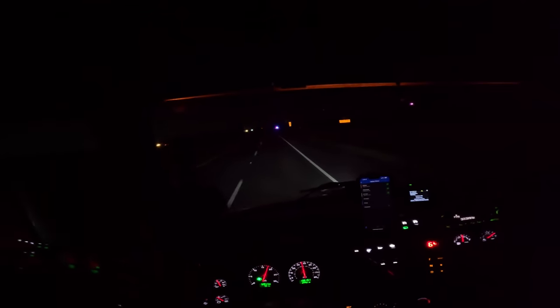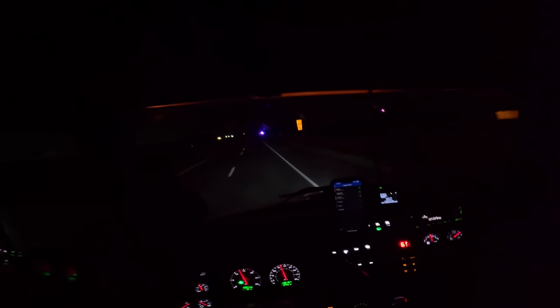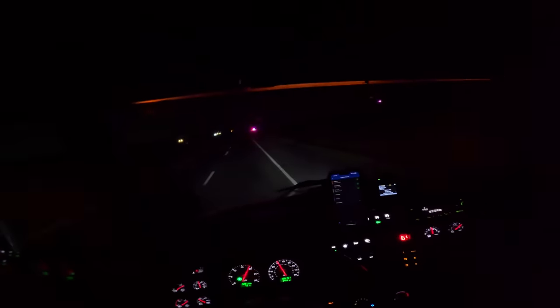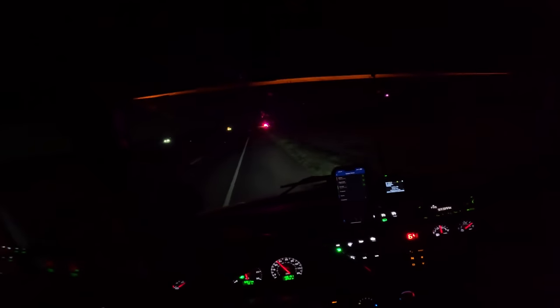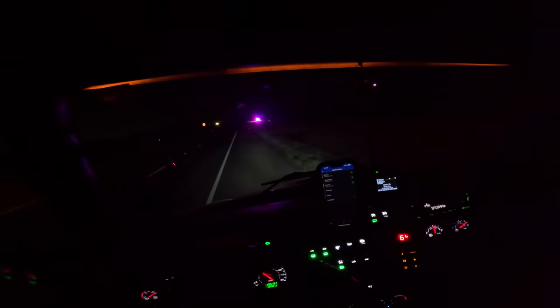Pulling up here. Let's see where we need to be. If I can see the taillights there, it's probably not too terribly far off the road. One of the occupants is out of it.